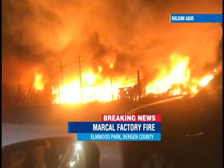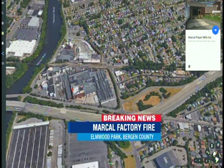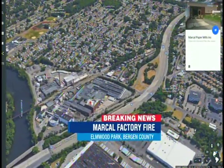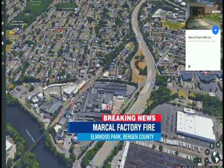You can see it all over social media. Some people are saying they've had family members working in this factory for over the past few decades. Yeah, this plant has been there for that long. This is a real tragedy tonight because the town of Elmwood Park and North Jersey is losing one of their signature businesses this evening, and the fire crews have made the decision it's too dangerous to put firemen at risk. So this thing is essentially going to burn to the ground tonight.